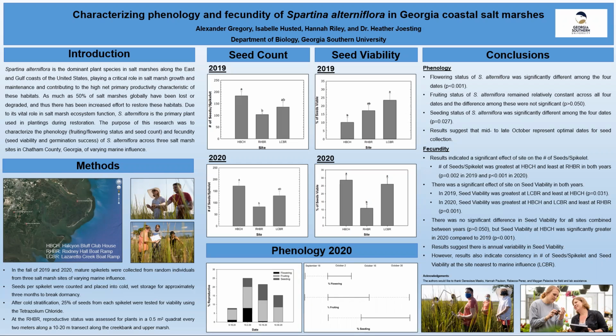However, I should note that germination rates are unclear due to the COVID-19 shutdown in 2020. This disrupted the trials for the 2019 seed collection. We found that the site had significant impact on seed count and viability, with Lazaretto Creek and Halcyon Bluff having the most. There was no significant difference in fecundity for sites between the 2 years, except for the Halcyon Bluff, which had significantly more seeds viable from the 2020 collection compared to the 2019 collection.